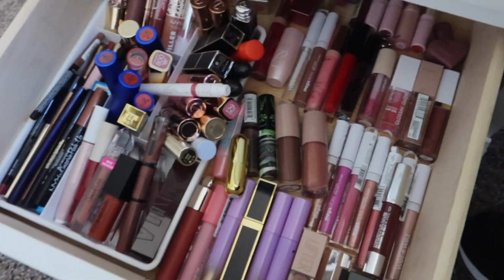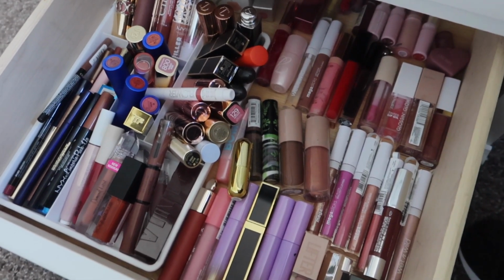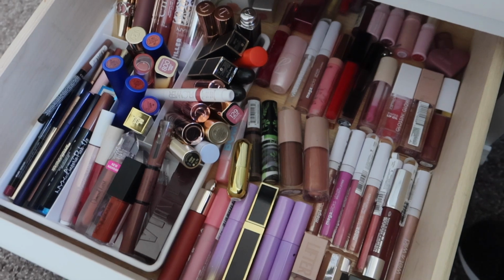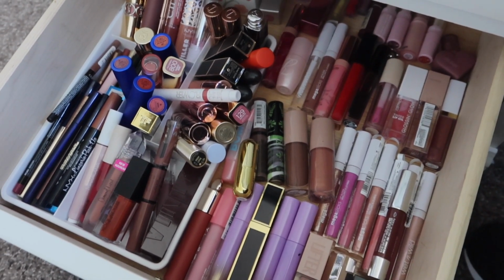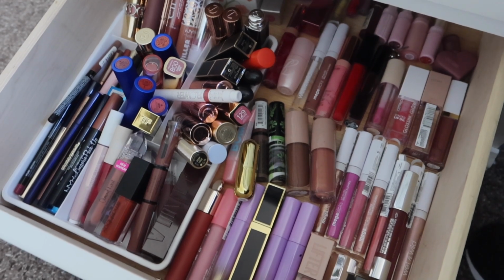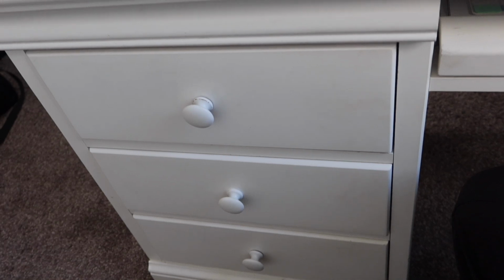So at least I can see everything, and it does look better than it did. So there is a plus there, but this is just reminding me once again how much makeup I have and that I don't need anything, like anything at all. So that is it on the makeup drawers.